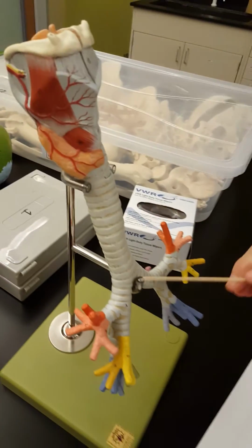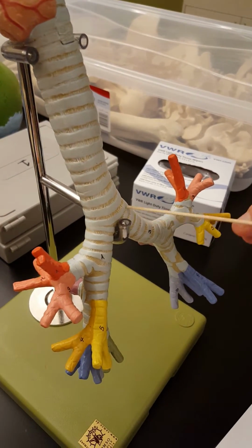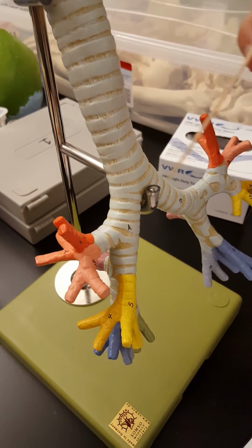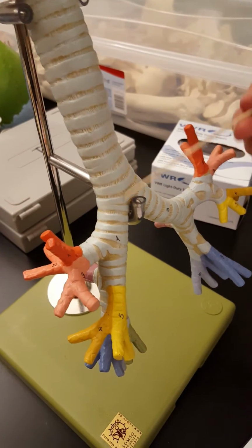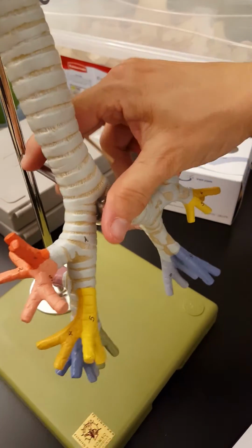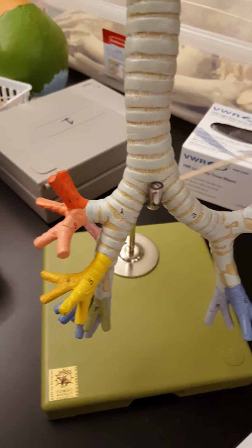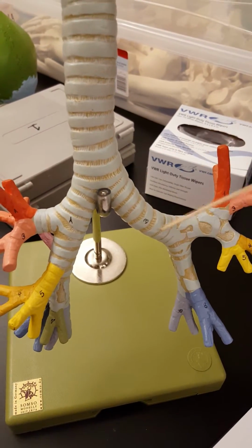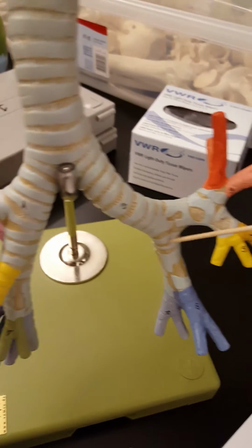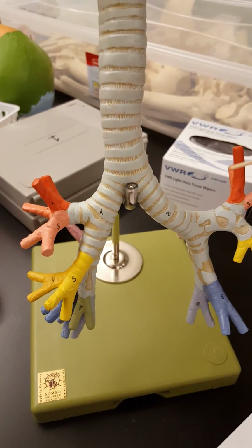At the very end, this V-shaped area is the carina, and it's really, really sensitive. And then this is going to split. Once it splits, this is called bronchi. So the trachea itself really ends here. And then the first time it splits, we would have a right primary bronchi and a left primary bronchi, so 1 for each lung. The second time it splits is called the lobar or secondary bronchi.